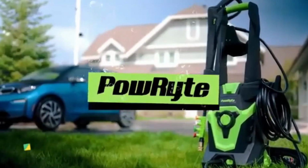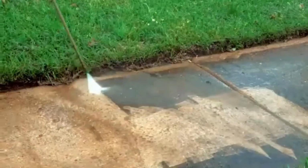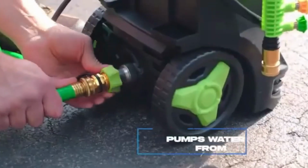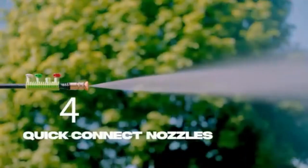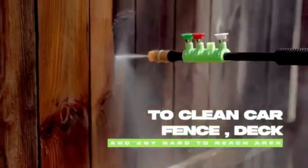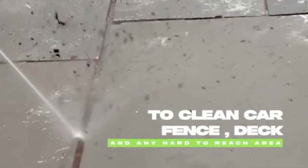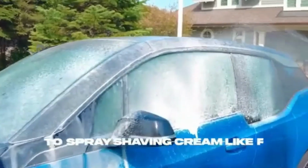The PowRyte Electric Pressure Washer 3800 is an impressive cleaning tool that combines power, durability, and ease of use. With 3,800 psi of water pressure and a 2.4 GPM water flow, it can effortlessly tackle dirt, grime, and stubborn stains on various surfaces like driveways, patios, decks, and vehicles. One of the standout features of this model is its durable Encore pump, which ensures longevity and requires low maintenance, making it a reliable choice for regular use.